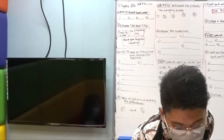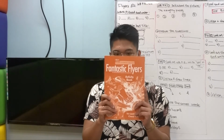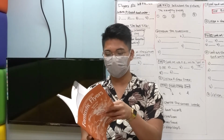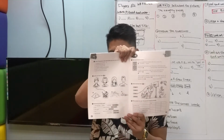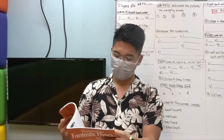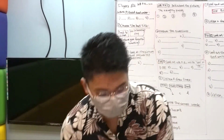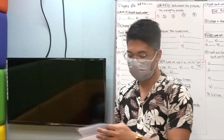For our activity book, it should look like this one. For this one, I think we're doing pages 38, 39, and 40. We have a couple of things to do today. I think you have around 3 listening exercises, so quite a lot of exercises, and then some writing exercises again. I'll give you some homework so it's not too much in this class.